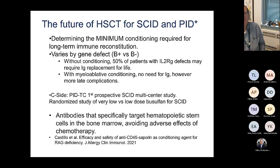Can we prevent the complications that might be associated with chemotherapy, with conditioning? Should we use maybe less chemotherapy? We already know that in patients that have some gene defects, we can get away with less conditioning. Although if we don't use conditioning at all, then patients, for example, with the IL-2 receptor gamma, such as what our patient had, 50% of them will require lifelong immunoglobulin replacement. But if we use full myeloablative conditioning, then we avoid the risk of immunoglobulin replacement, but there is a higher risk of late complications.